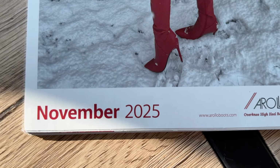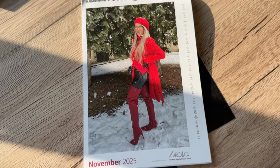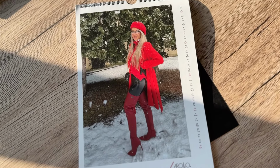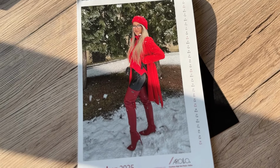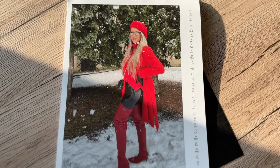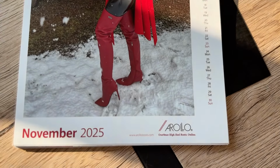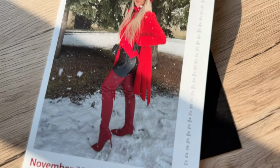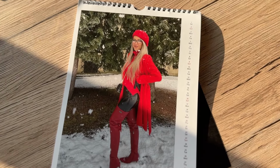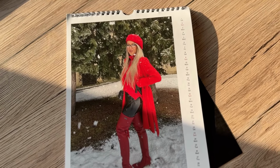And then November of 2025, it's me though! I can't believe that. It's something I've been waiting really long for, and you can buy this calendar on their website. It is so cool, very very cool.